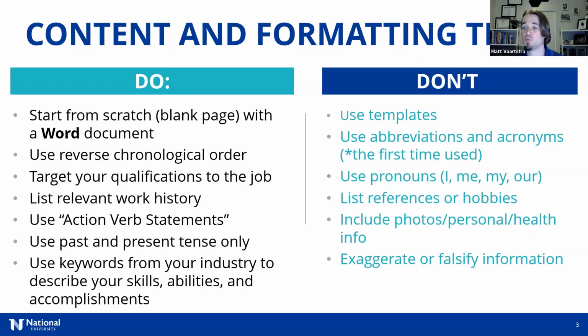Here's a few things that you will want to do as far as your resume is concerned. If you're writing a resume for the very first time, or you want to revamp your formatting, start with a blank Word document. If you use a template of any shape or form, almost assuredly, it will not let you do exactly what you want to do. That becomes problematic because you might look at some of the suggestions that I make later on in this presentation and be like, oh, I tried to do that. The template wouldn't let me.